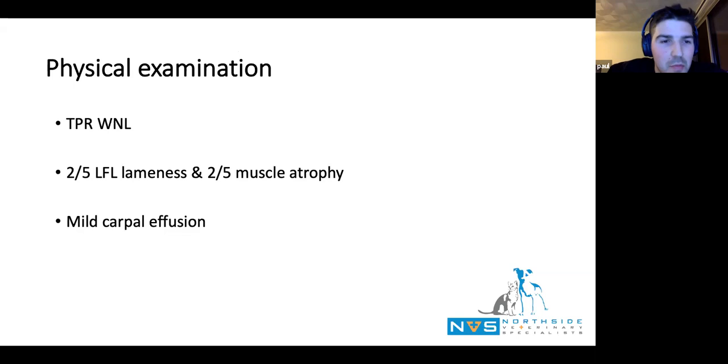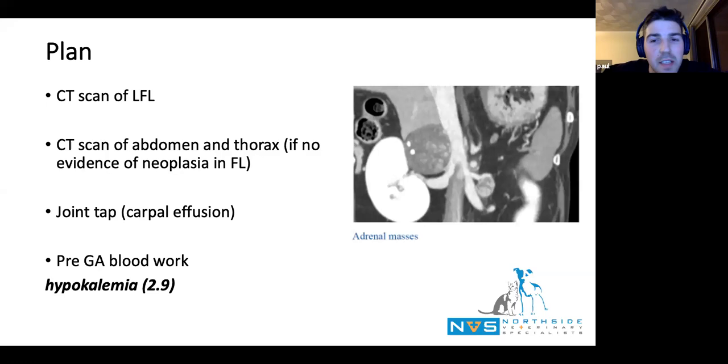So on examination with our surgery department, its general TPR was within normal limits, but it had a 2 out of 5 left forelimb lameness and 2 out of 5 muscle atrophy and a mild carpal effusion. So the plan for this dog was to go to CT scan of that left forelimb, with then a plan to do further CT scans of the abdomen and thorax if there was no evidence of neoplasia in the forelimb.